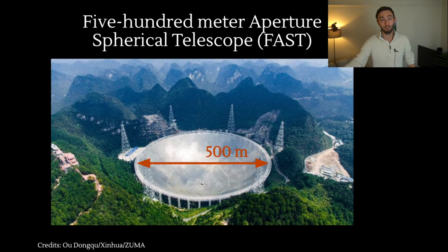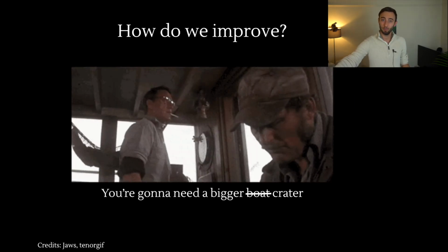But why not go even bigger? There's the 500-meter Aperture Spherical Telescope in China with a diameter of, well, yes, you guessed it, 500 meters. And it again uses the natural crater-like landscape to help support the massive dish. But now we have a problem.